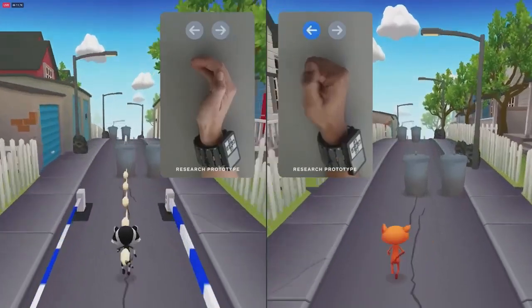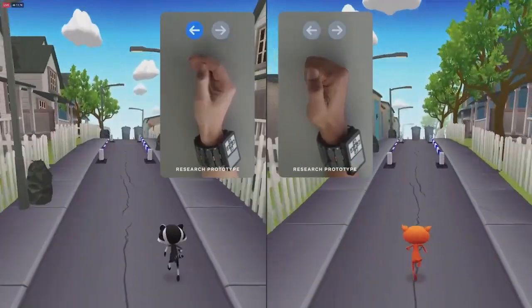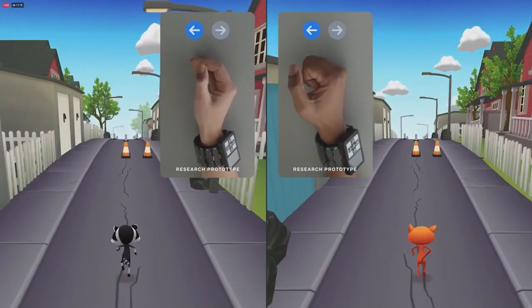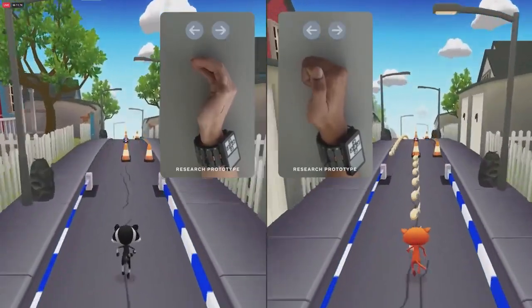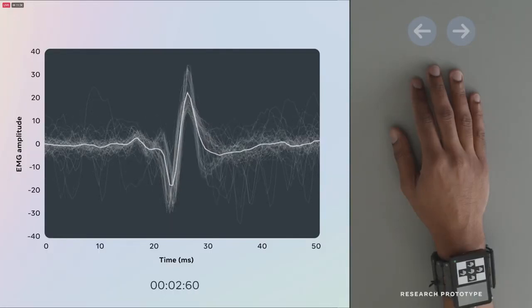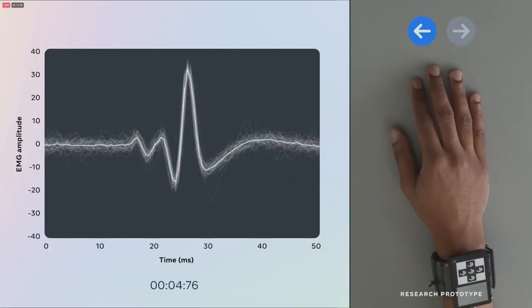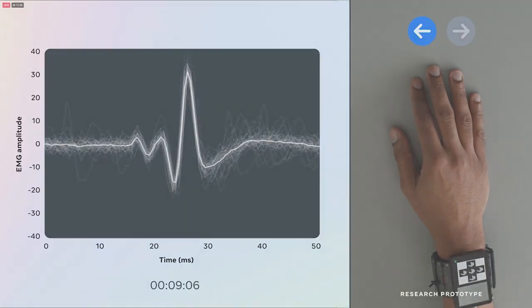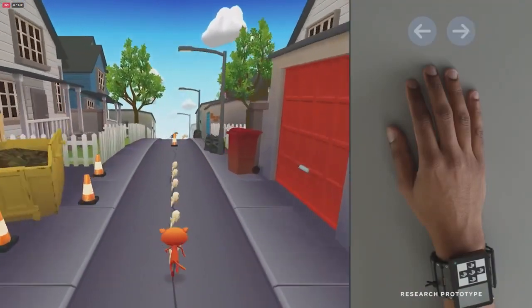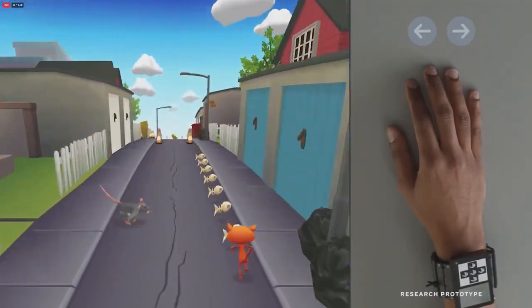Now, the goal here is to make these interfaces faster, higher bandwidth, and a lot more natural. Here, you can see two people playing an arcade game with EMG. They're both using the same gesture, but because no two people are exactly alike, they do it in slightly different ways. The neural interface continuously gets better over time at understanding each person.